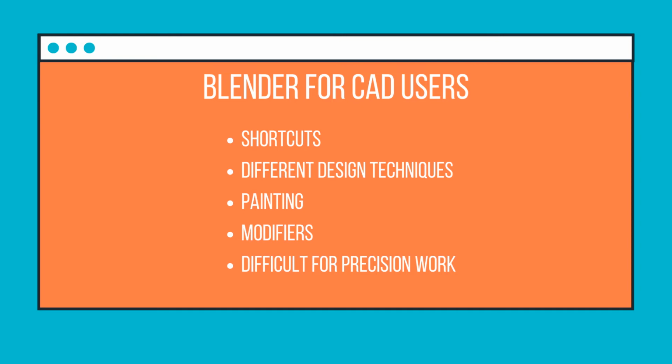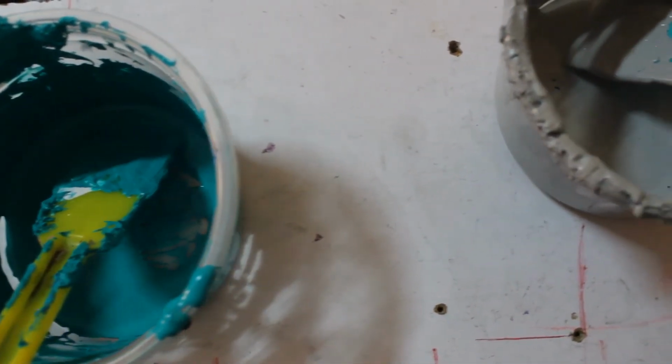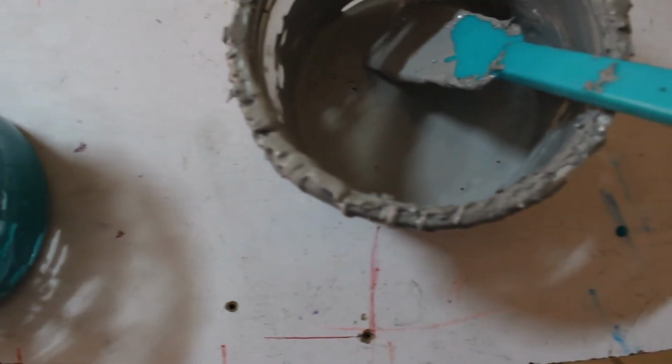So the different design techniques past the whole sketching part of it is something that I think CAD users will find challenging, but I think that after a couple of weeks they will surely, hopefully, get used to it. I mentioned painting and modifiers earlier on. The painting is something that a CAD user has never done before. It's something that is very new, very, I'd say, frightening.